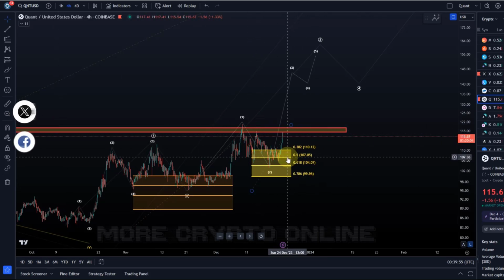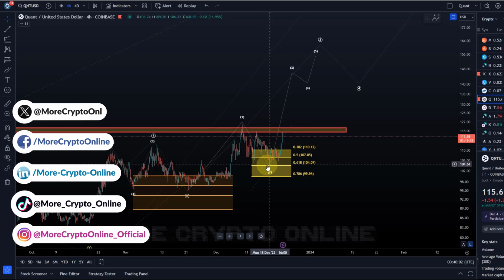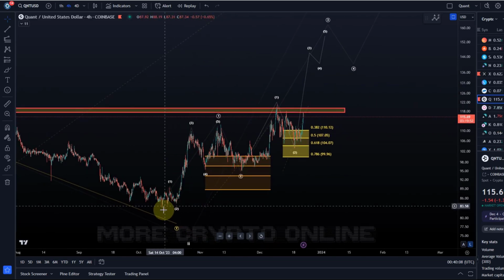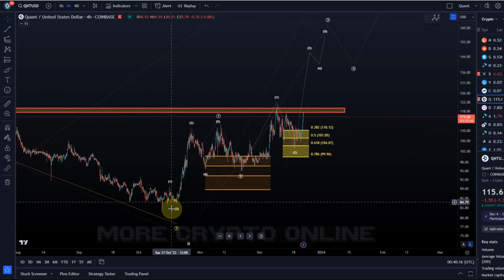QNT has reacted to our support area again. It did that already here on the 13th of December, made another lower low, but did never break our support region, so the setup is still very much valid. We have, off the October low, a potential 5-wave move to the upside. Pretty ugly, but it is a valid 5-wave move to the upside.